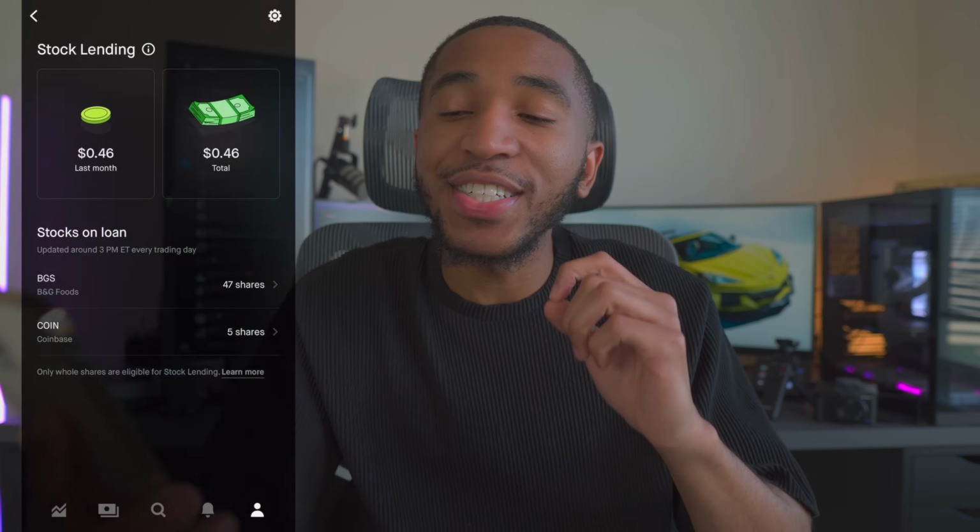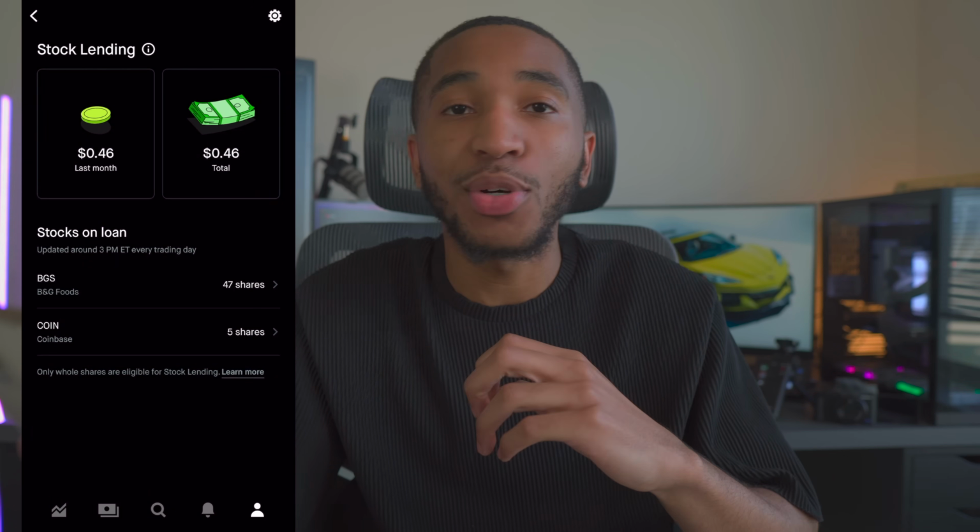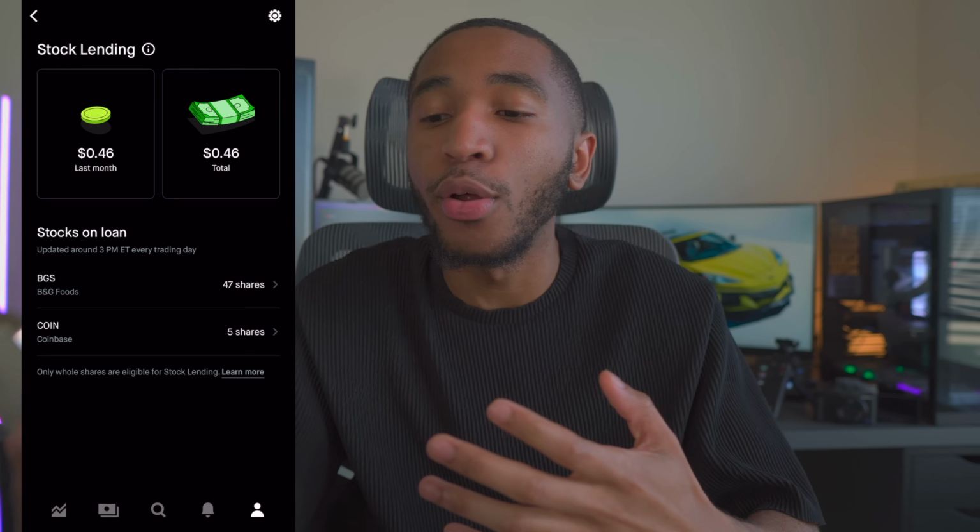So that's just the two things. That's just what I want to get out of the way. Now, how much money have I actually received from the stock lending program since I've been in it for the past 2 months? If we go back in, I received a whopping 46 cents so far, and right now I still have two stocks, or two different companies, on loan.